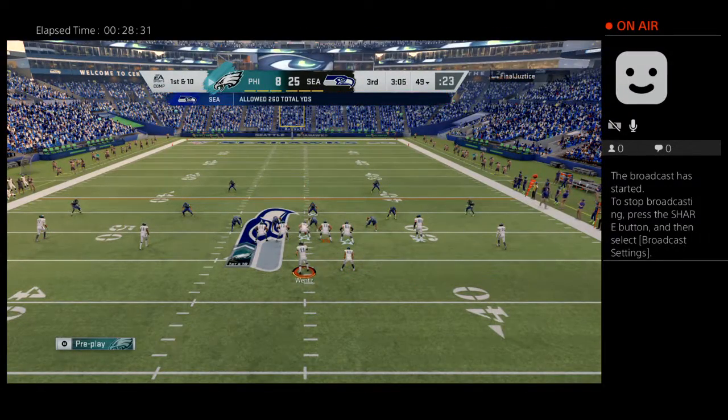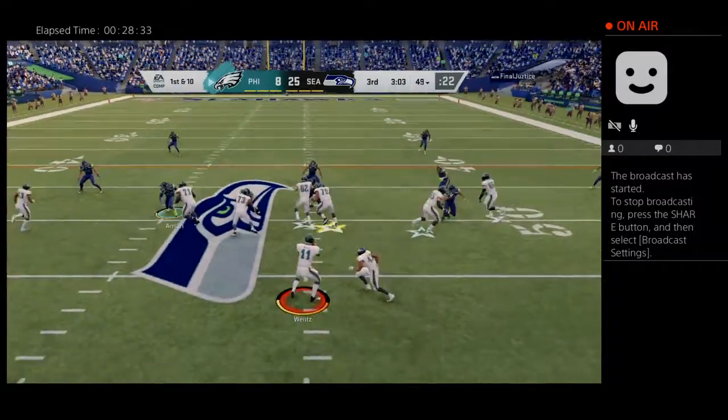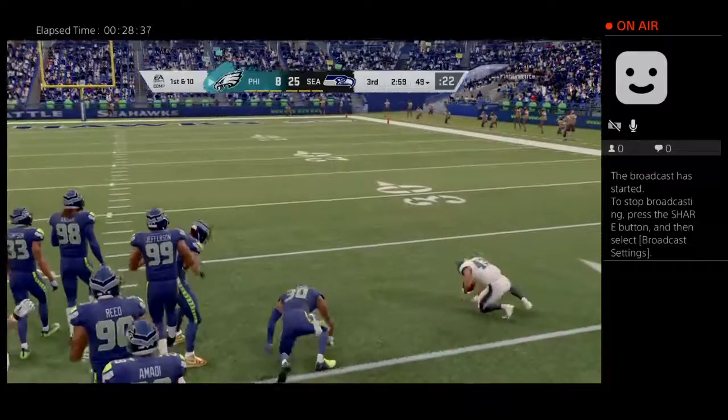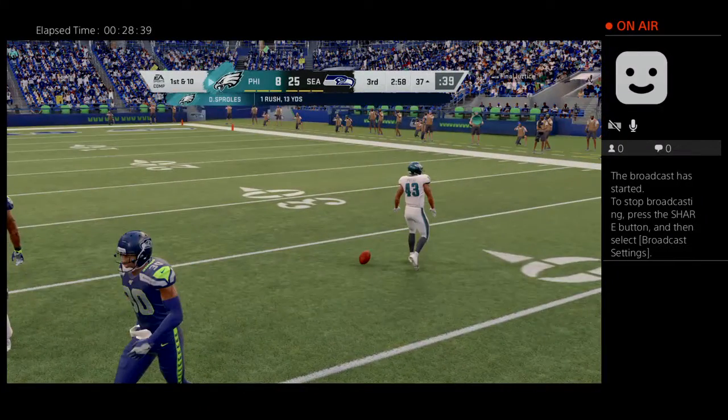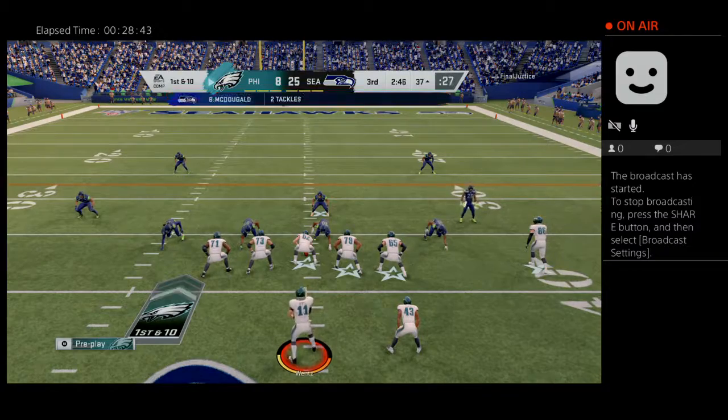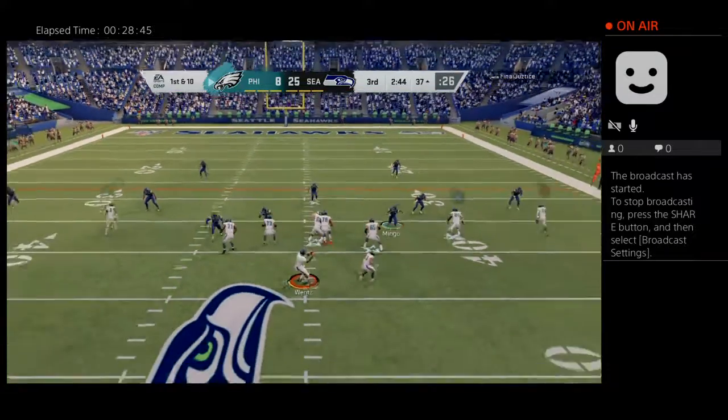Put your shoulder against the boulder and start pushing and try and get back to where you were to start the half. He's got the first down and more inside the 40. And down right around the 37. It's a gain of 13 and a first down for Philadelphia.